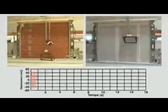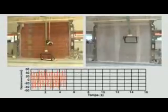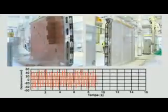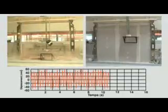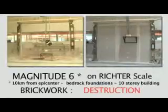We begin the seismic simulation again, this time using a magnitude 6 on the Richter scale. As you can see, the brick-built wall, in spite of its large thickness and side reinforcement, eventually collapses, whereas the plasterboard partition remains in place.